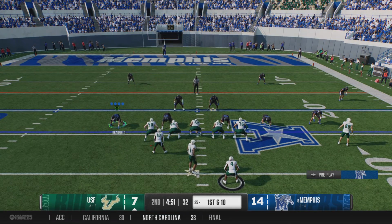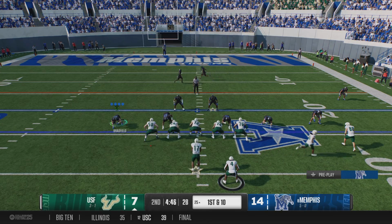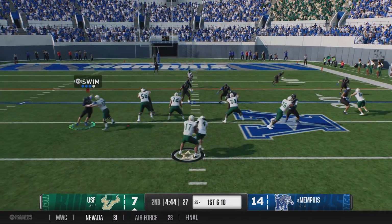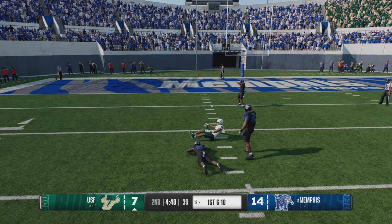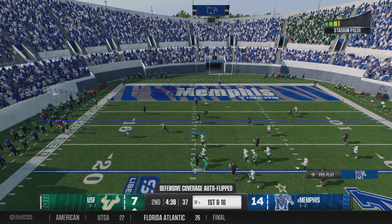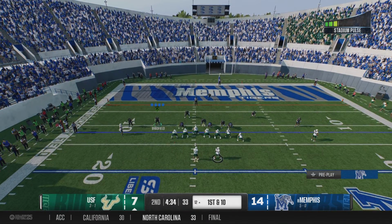And I love the awareness by the wide receiver on that play, because I'm not sure that route was supposed to be that deep. You've got to wonder if the receiver decided maybe to adjust the route a little bit to make sure that he got the first down. Good job running that route to get past the sticks, because he got nothing after the catch.